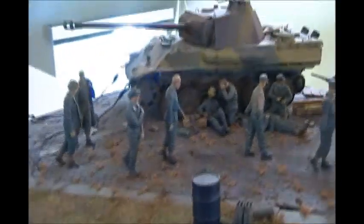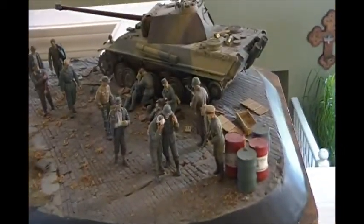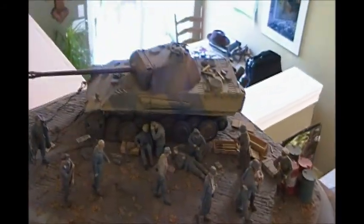Here's one of my favorites here. Massive Berlin 1945, German troopers under guard from the Russians. A Panther G late model hybrid tank there.